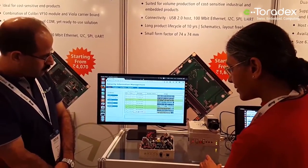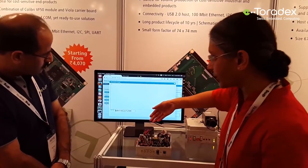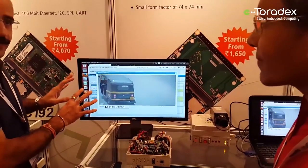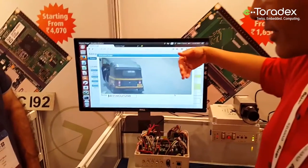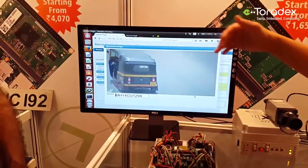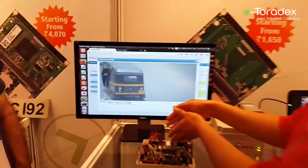These are the ones that have been captured. This is a live feed. Okay. And this is the highway in which the number plate recognition is being done. These vehicles are moving, none of them are stopping, and all the analytics has been done on the SOM at 10 frames per second.